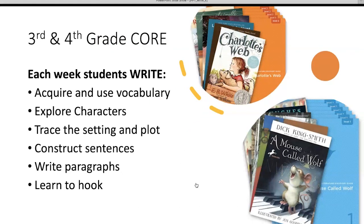When you purchase a grade level collection with us, you will receive as part of that collection what we call our core offering. With the core, students over the course of time will be reading 6 novels and they'll be journaling their way through these novels. Now, some people might think that the purpose of this is to make sure that our students are comprehending and understanding what's happening in the story, but that's not really why we're having our children journal. These journals are actually the meat of learning to write.